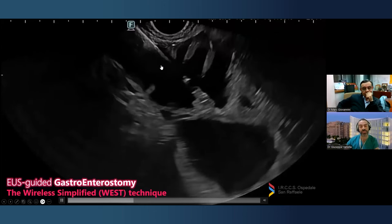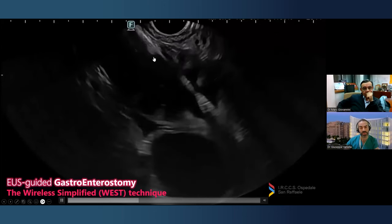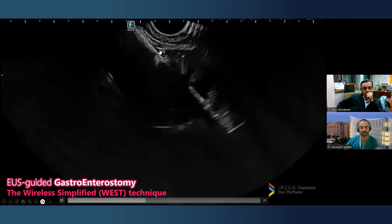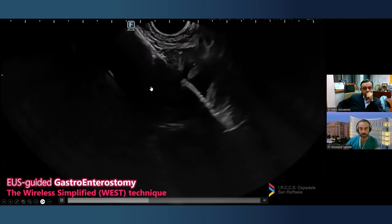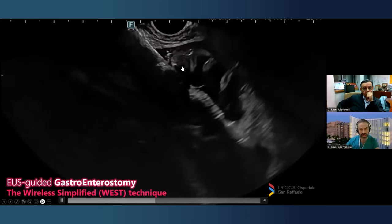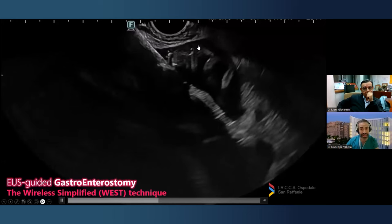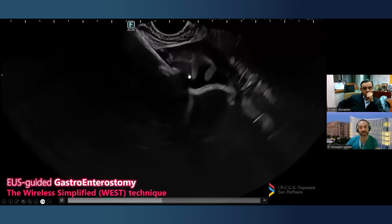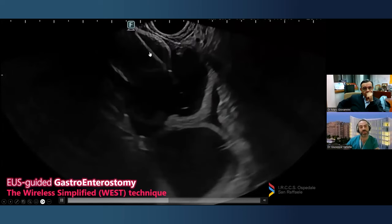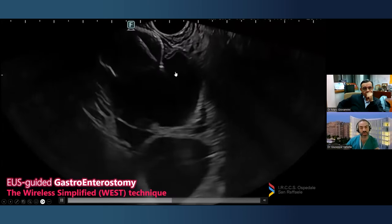And so we can advance our LAMS. We should see the so-called boiling effect, so the perturbation of the fluid inside the loop. And then we go for the distal flange release. You can see here a bit of ascites. So we are a bit pushing the loop away, but we are still in. So we have to be careful in these patients.